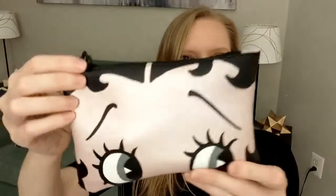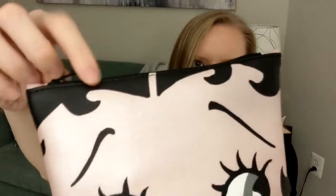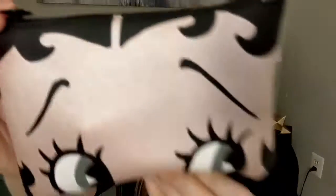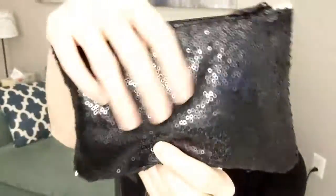The collaboration this month is called Betty X Boop, or Betty Boop, and the bag is definitely on that theme. The little pull tab is a bee with hearts, and you've got Betty on the front and black sequins on the back. So I believe everyone received at least one Betty Boop branded product. I'll try to pull that one out first.